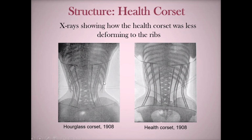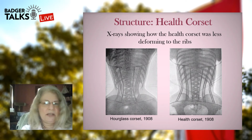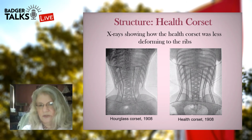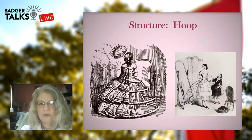Now, the idea at the time was to show an hourglass corset versus a health corset, but this is not quite a true image, in that the doctor later admitted that the woman wearing the health corset was a French peasant woman who had never been corseted in her life. So we're really comparing a healthy uncorseted body to a corseted body over time. But the idea was to show that it didn't pull in the rib cage, at least. So that's corsets.